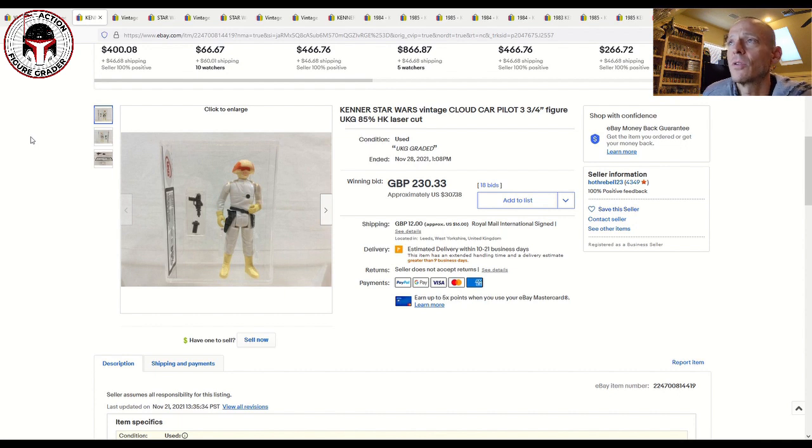It just seems like those figures continue to go up and up and up. I think we saw one earlier this year that was the high watermark to me, like $925 for an AFA 85 plus loose graded Cloud Car Pilot. So that number still hasn't been eclipsed to my knowledge, but this one was still a high number though for a UKG 85.